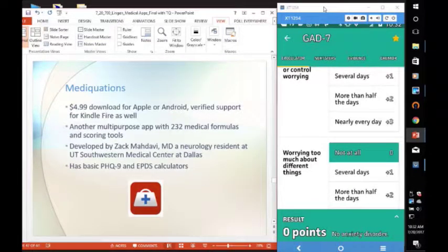Okay, and then the last of the multi-apps that I'm going to look at is MedEquations. This is actually one that's charged for. I thought it was interesting that it worked on Kindle Fire. This one has 232 different formulas and scoring tools. And I actually thought it was interesting that this was developed by a Texan, actually a resident.